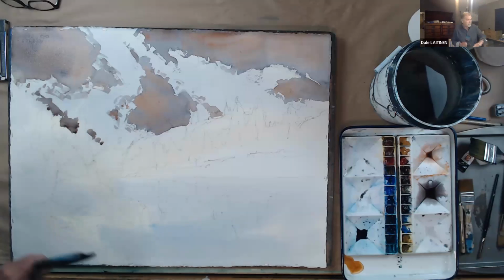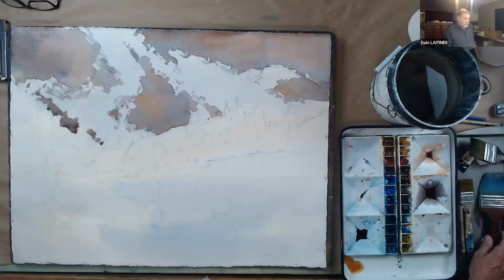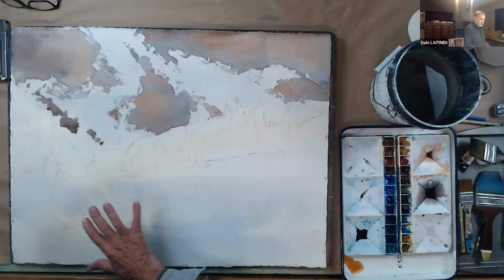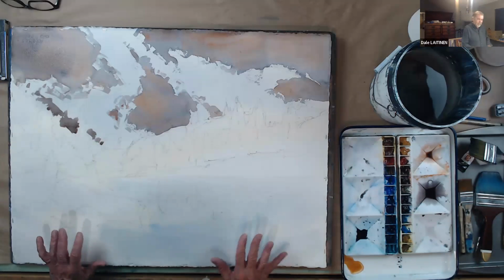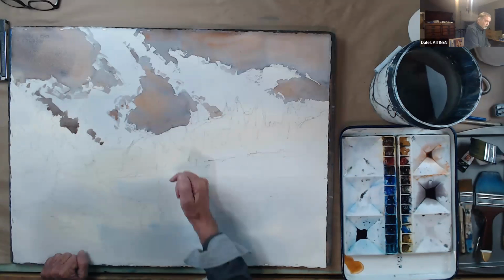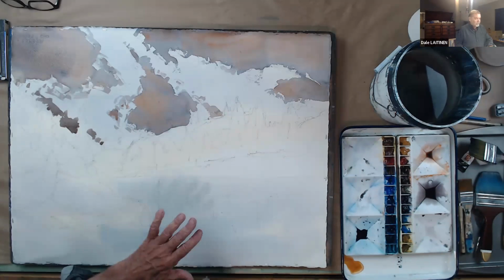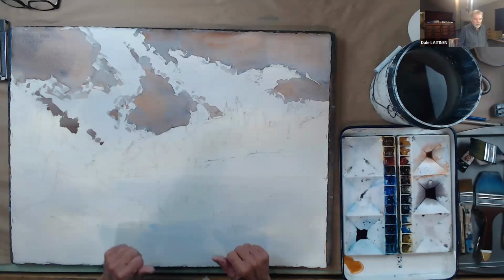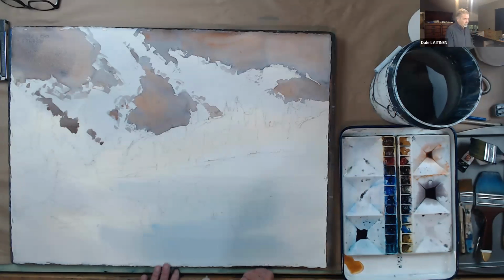Okay, so we'll just let that settle now. That's the thing I found. I like to bounce around the painting so that I don't get any edges and blossoms if I touch a wet edge. So for me, I try to let it dry naturally. If I have to push it along, I'll use my hair dryer. But for now, I don't think we'll have to do that.